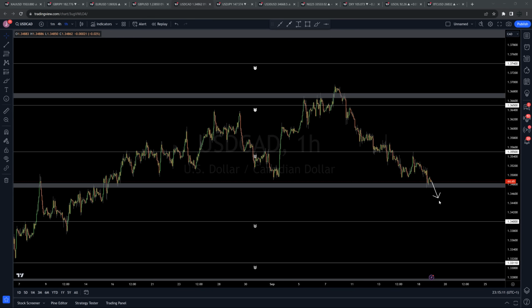And I wouldn't be surprised seeing something like this with a sweep or an aggressive wick or fake out below, and then coming back above, still maintaining USD CAD bullish market structure on the higher time frame, holding this buyer demand zone on the intradays and still continuing the trend. Otherwise, sells would need to be breaking below 1.34s.